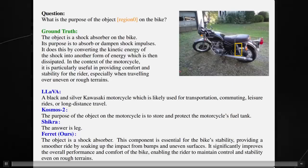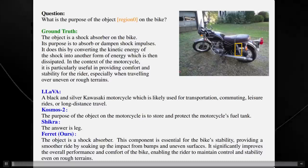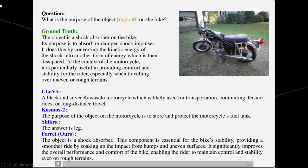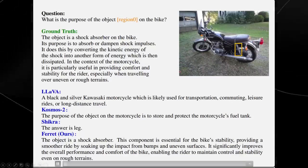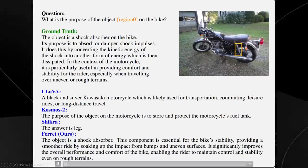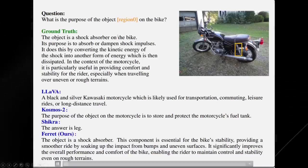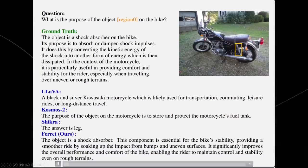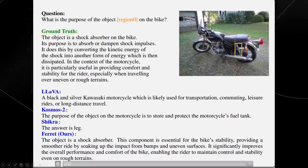So here's where we need to take a look at one of the examples where we compare it to GPT-4. This is an example where they ask, what is the purpose of the object on the bike? Region 0 is the highlighted yellow region that you can see right here. And the ground truth says the object is a shock absorber on the bike. Its purpose is to absorb or dampen shock impulses. It does this by converting the kinetic energy of the shock into another form of energy, which is then dissipated.